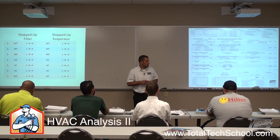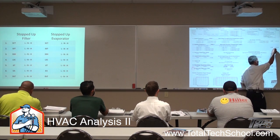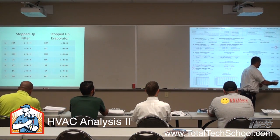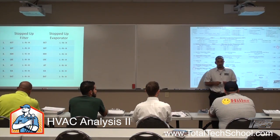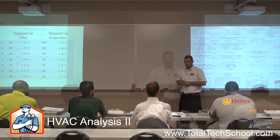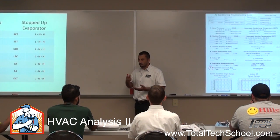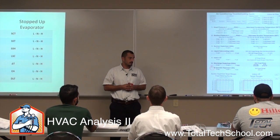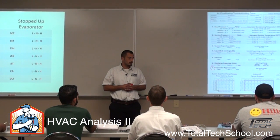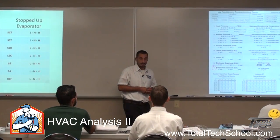Why is my suction pressure going to go low? If I've got a high evaporator approach, why is that suction pressure going low? Explain. So if you do not have the right amount of heat transfer, we've got an evaporator blockage, evaporator malfunction, let's say it's stopped up. If you don't have the quantity of heat transferring into the liquid refrigerant, well, how is it supposed to boil over and create a vapor and create our suction pressure? It can't do it, can it?